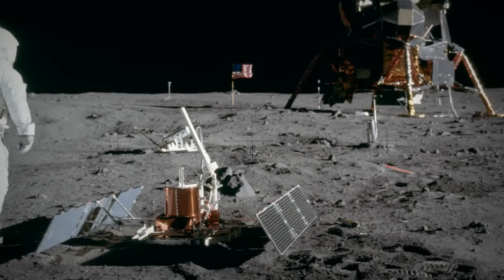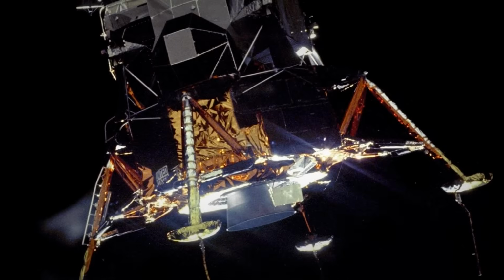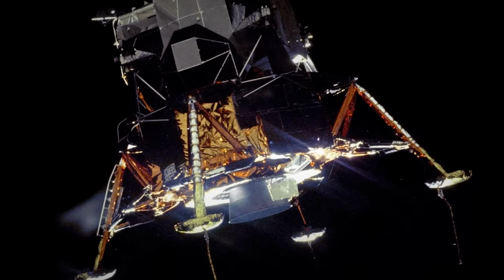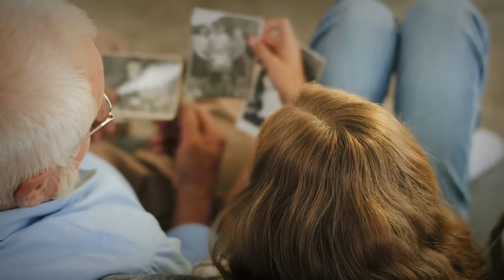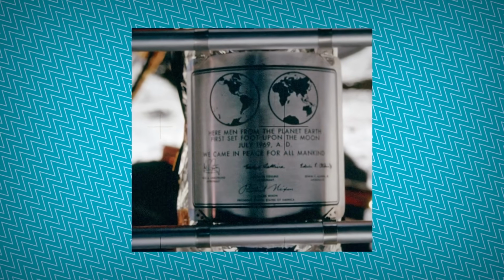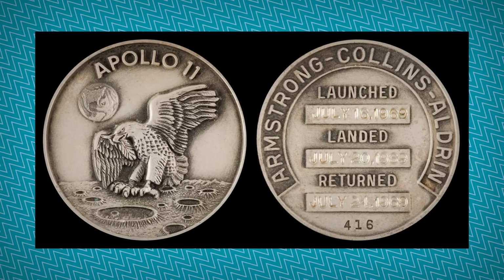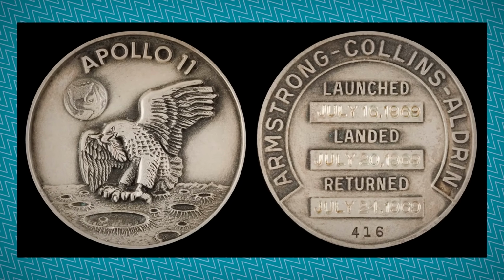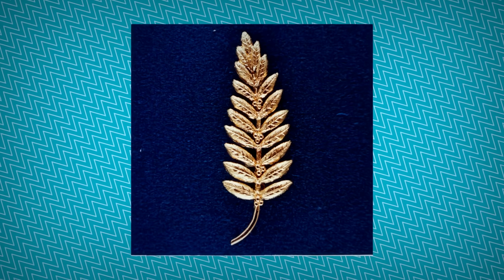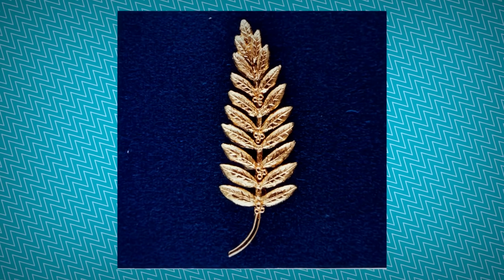The largest items at each landing site were mostly the sciencey stuff, like pieces of their lunar module and experiments to study the moon in depth. Then there were some beautiful tokens, like Apollo 11's plaque and a special disc with messages from leaders around the world. Some say the astronauts also took medals to remember some heroic cosmonauts, and they even left a gold olive branch, an age-old symbol of peace.